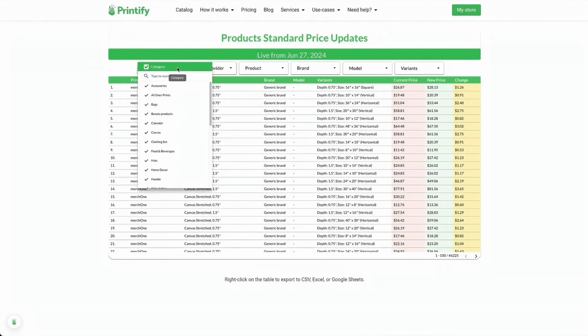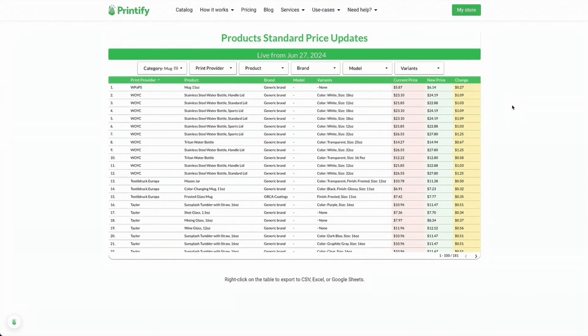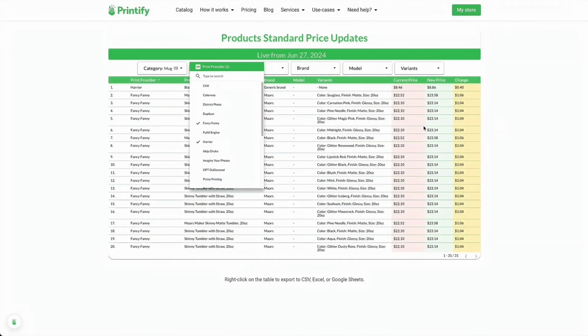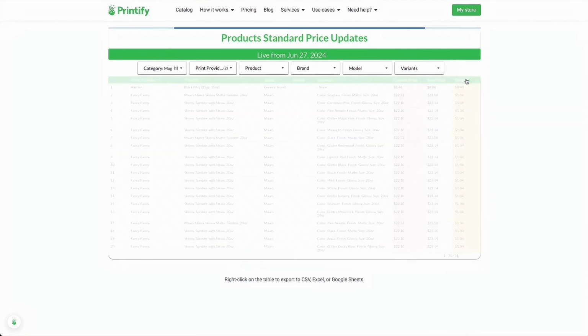So let's say you sell mugs. To only show mugs, the first thing you want to do is uncheck the category. Then type in mug and click it. This will show a check mark next to it and only show that category. From there, if you know which print provider you currently use, you could do the same thing. Click print provider, uncheck all of them, and select the one that you are currently using. This will then show the price changes that they plan on making on June 27th. From there, you can compare them to other print providers to see if they're offering better prices.